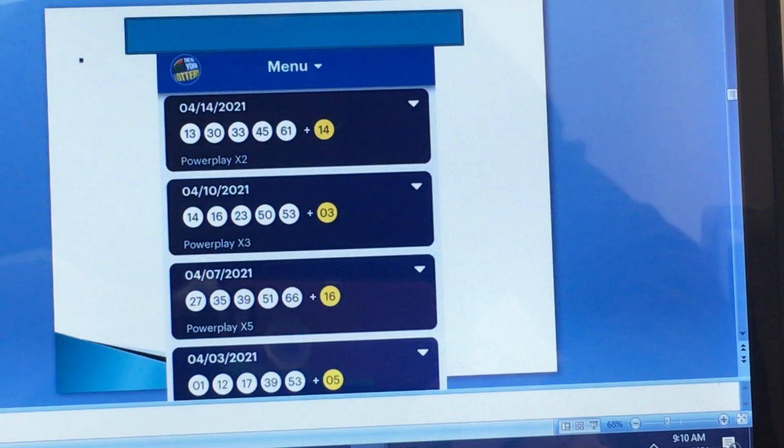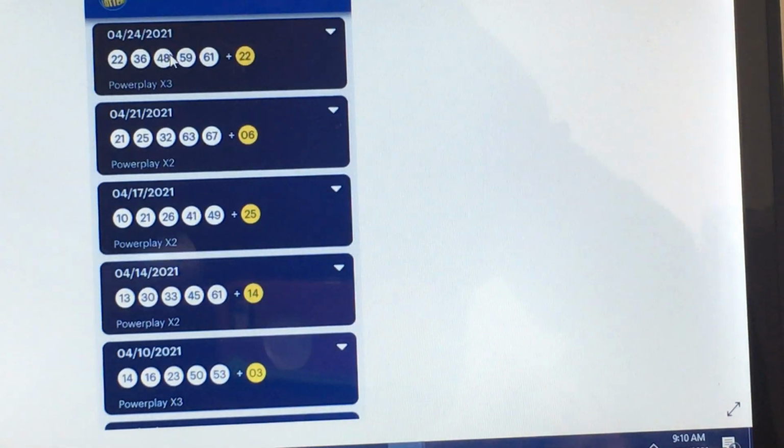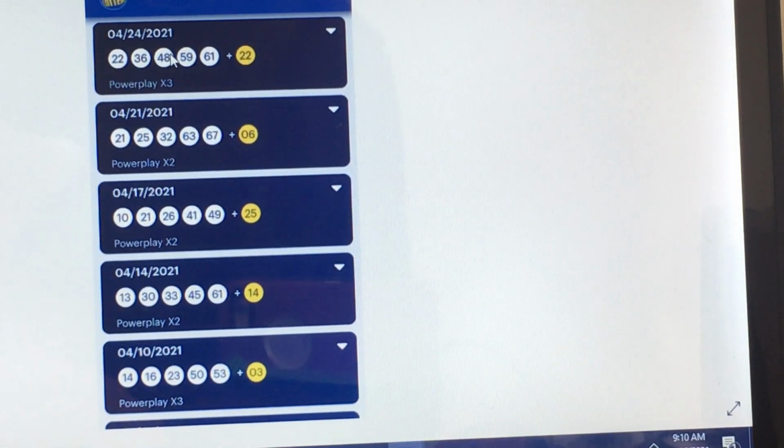The winning numbers, as you can see, for 424 were 22, 16, 48, 59, 61, and 22. You see the 24 continues to be hot for both games so far. Not only the 22s, and not even 25, the 20s have occurred a lot of times in the last couple of draws for both games. And as you can see, the winning numbers.